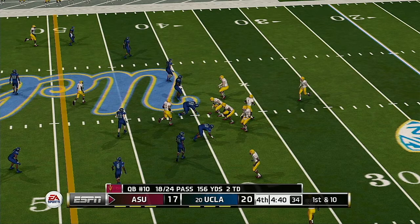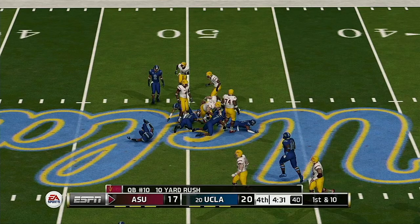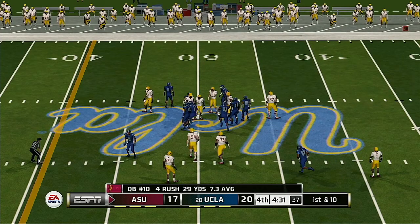And the quarterback didn't waste any time getting rid of that one. He took the snap, and he threw it right out there. He has some room, and he hits him hard at the 49. Gain of 10 on the play. First down.